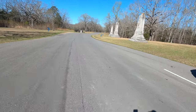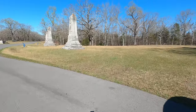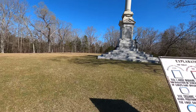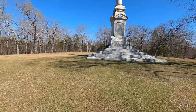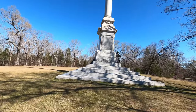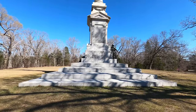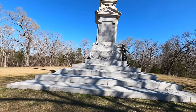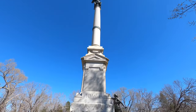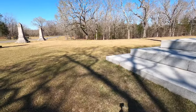But one of the monuments I do want to take a look at is right here for the Iowa. This Iowa monument is erected by the state of Iowa in commemoration of the loyalty, patriotism, and bravery of her sons who, on this battlefield of Shiloh, on the 6th and 7th days of April, fought to perpetuate the sacred union of the states. And you've got the awesome monument here to Iowa, one of the most beautiful monuments on the battlefield.